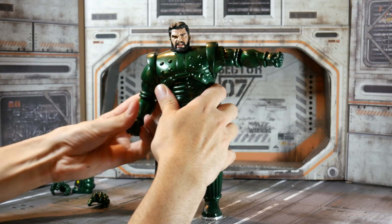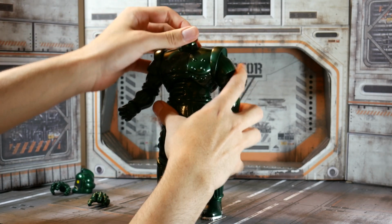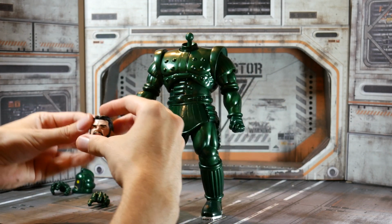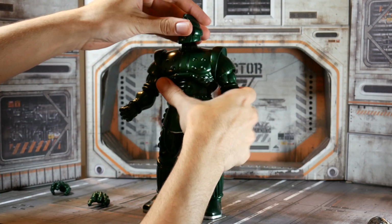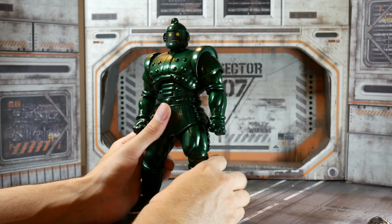Alright, so that covers the arms there for you. He's got some decent head movement here. Oh, that's a lot of head movement. I guess this is a great way to segue into the helmet that we all want to see. Ooh, that's sexy.